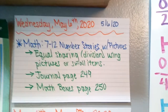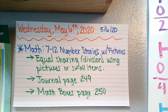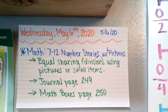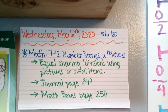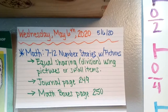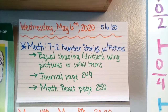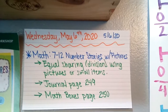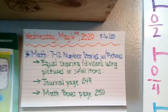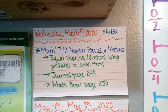Okay, today is Wednesday, May 6th, and our math lesson is finally going a little bit away from fractions for just a second. We'll tie it back in, but it's more equal sharing with division. So we are starting on page 249 of our math journal on lesson 712, number stories with pictures. And for this, you're going to need something to count, like pieces of Legos or marbles, or you might choose coins. So I grabbed some of Mare's Legos, and we're going to use those as our counters.